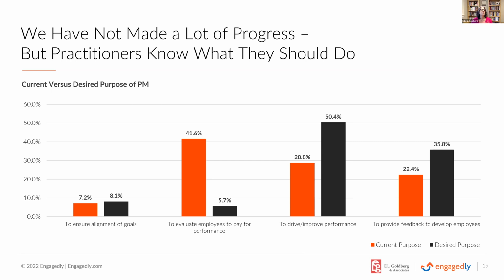Now, for me, in our research, this was one of the pieces of data that really stunned us. What you see in the red bar here is we asked people, what is the main purpose of performance management as implemented in your company? And here you see a majority of people say it's to evaluate employees to pay for performance, and then maybe secondarily to drive and improve performance. But then we asked a follow-up question: what should be the purpose of your performance management process? And overwhelmingly, practitioners said it's to drive and improve performance, and secondarily to provide feedback to develop employees. The larger the organization, the bigger the gap between how it was designed and how they thought it should be designed. So this is shocking. Practitioners know what they should be doing, but their processes aren't designed like that.